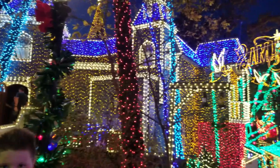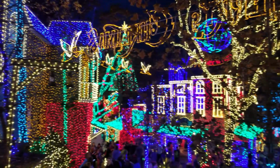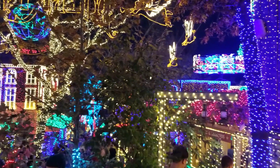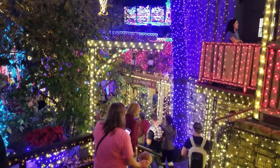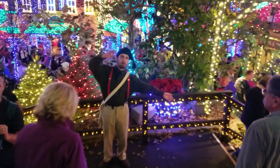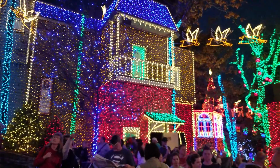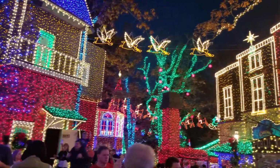So here's a look at Christmas in Midtown. This is from just off of the square. Oh my goodness, it's so beautiful. Over 1.5 million lights down in here. So let's go down and give you a better look. First, then you got traffic control. Here's another look at it. See all the lights they put up.